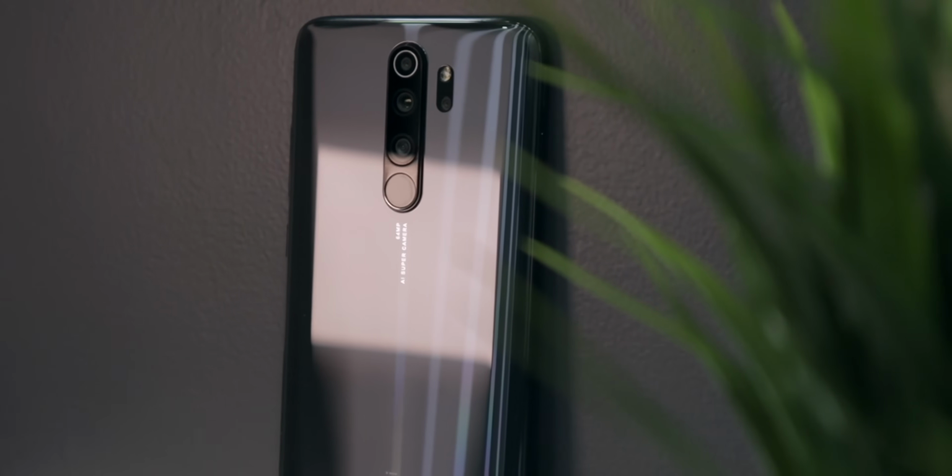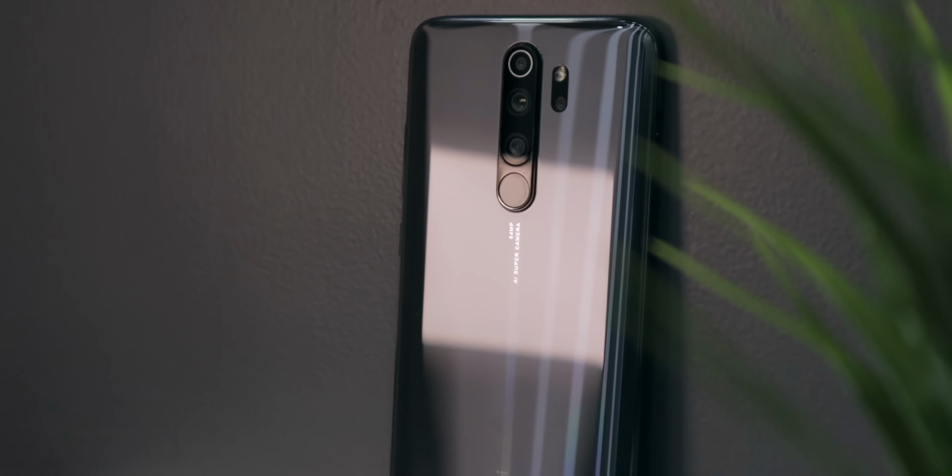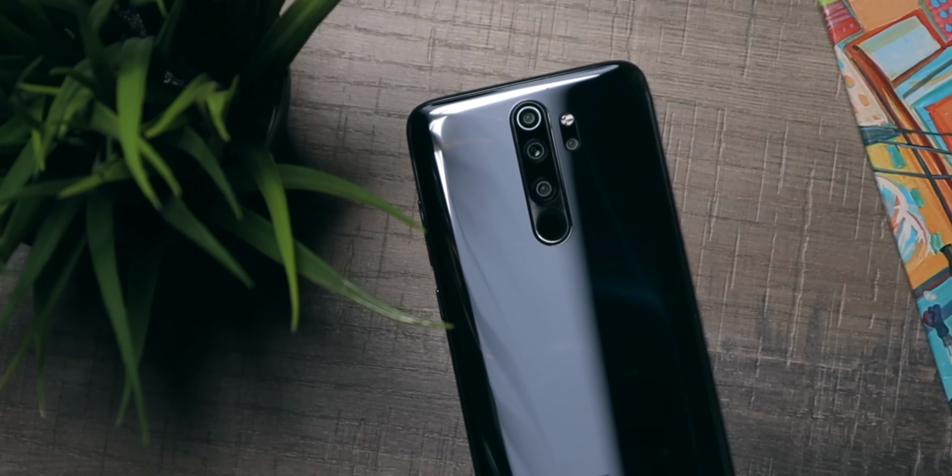Now, recently there was a price cut in Redmi Note 8 Pro and you can get it for 14,000 rupees, which is a killer price point, and if you're looking for a very complete phone, then you should definitely think about Redmi Note 8 Pro.